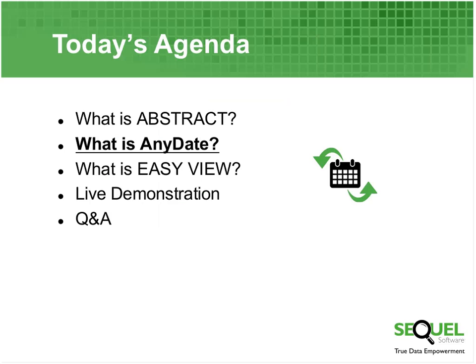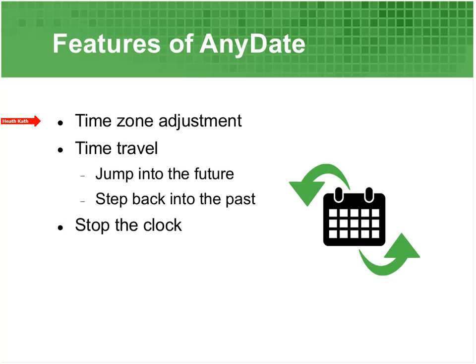Well, next, Mike and I will show you how Anydate allows user jobs or applications to travel in time. You'll actually have the ability to adjust the time based on time zones. If you happen to have a user or a coworker that works out, let's say, in the West Coast versus the East Coast office, when they log into the same system, they can actually see the correct time for them. With Anydate, your jobs and applications can run using a past or future date to be able to rerun a job from yesterday's date and have the ability to stop the clock to run jobs with a fixed date and time, all without impacting any other users or jobs on the system.